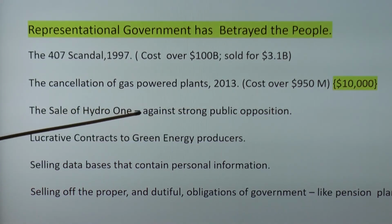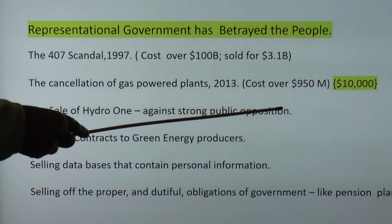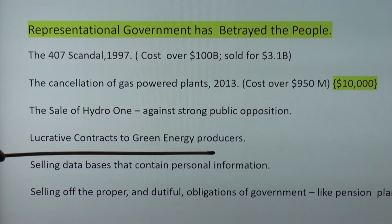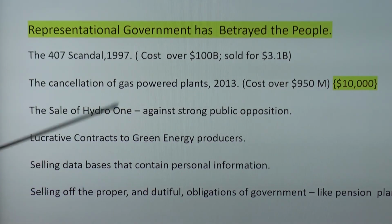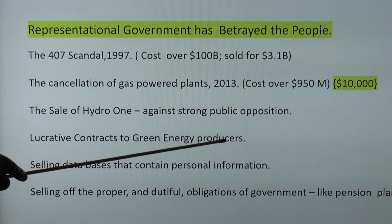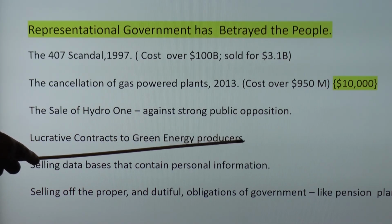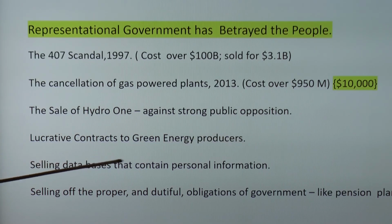Sale of Hydro One, again, against a strong public opposition. It was a madness. Its object was to pump money into the coffers to pay down debts, etc. The lucrative contracts to green energy producers. Nobody fully understands that when Ontario already produces more electricity than they can actually use.